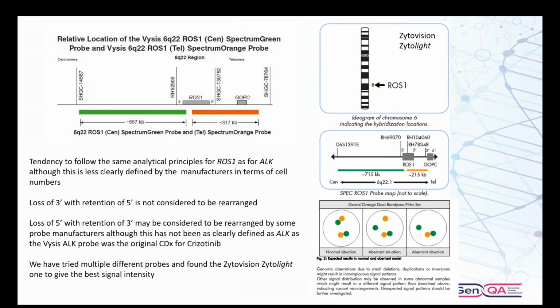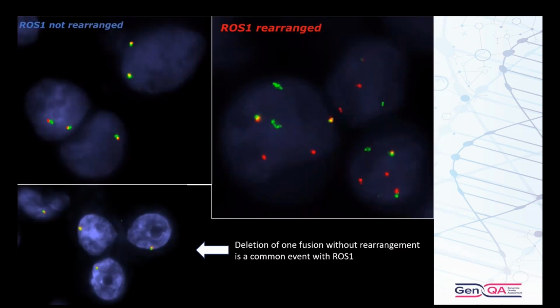And a lot of work went into the ALK because it was the companion diagnostic. But the Zeta-Vision clearly shows one fusion and one green as being an aberrant signal pattern. With ROS1, you can frequently get loss of one fusion, so that can be a little bit disconcerting because it looks like you've got a lot of signal cut through, but actually deletion is a common event with the ROS1. So don't be too put off by that, providing your slides are the standard thickness.